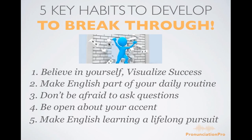And then number 5, make English learning a lifelong pursuit. This is a lifelong journey, although there will be times of great growth, like during your 12 weeks of going through Pronunciation Pro. But look at it as something that you'll continue to work on and improve on throughout your life.